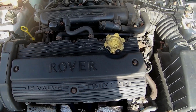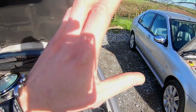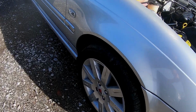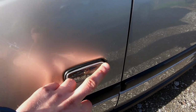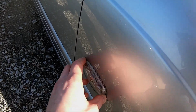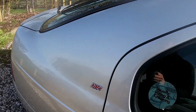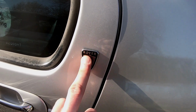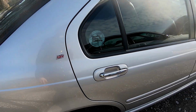That is a nice little emblem, but apart from that, I can't really see any ulterior difference. There are a few things that I might not have mentioned. Obviously, I've got these 15-inch superb alloy wheels, and they are just fabulous. Obviously, we went from certain changes like these indicators to these, which were standard on the 45 and 75. I believe the 25 may have had them as well. We've got some British flags going on, as opposed to a little Rover emblem. Why, oh why did they stop making these Rover emblems for that? I don't understand. Not sure why.